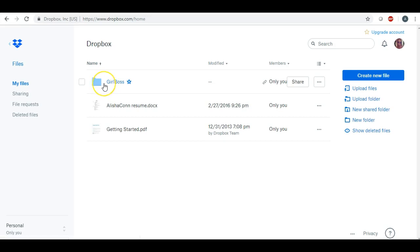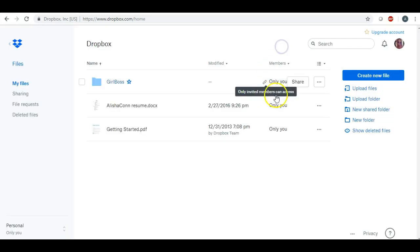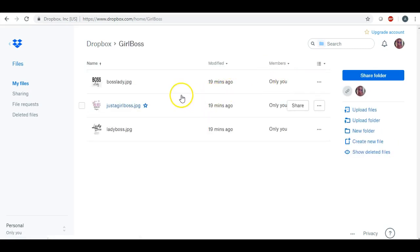So what you want to do is create a folder, and right here you want to click where you can share this. You can click this where only you can see it, or you can click anyone with the link can view this folder. And when you click on it, let's see if I can do it again.